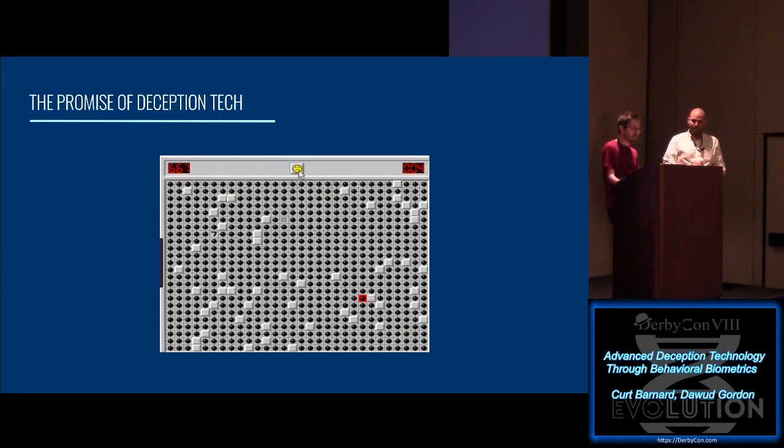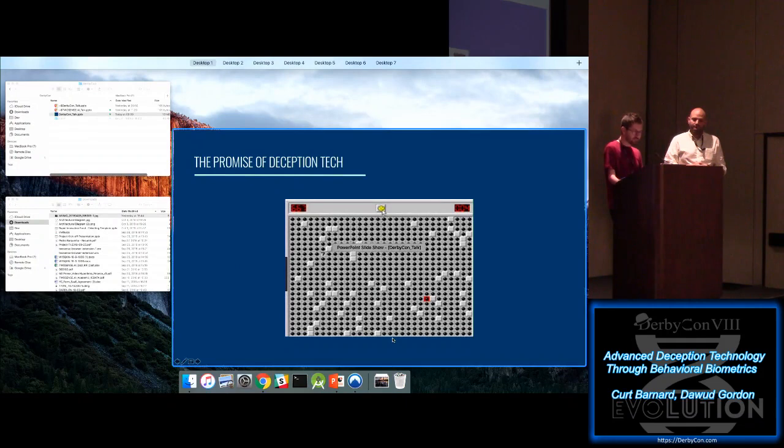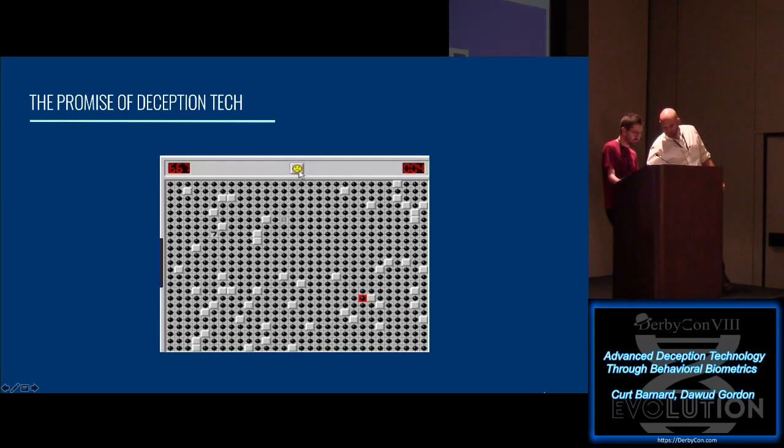But this is the promise of deception technology, right? It's like a game of Minesweeper where almost everything is a mine. That's what they'll tell you. But this is not actually what we have seen. What we have seen has been really low interaction honeypots. So the goal is to change the balance. They say with bank robbers, they only have to find one bank and rob it one time, but the cops have to defend every bank all the time. The goal of deception is to change that balance.